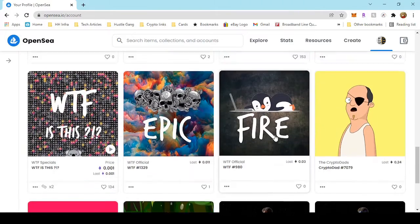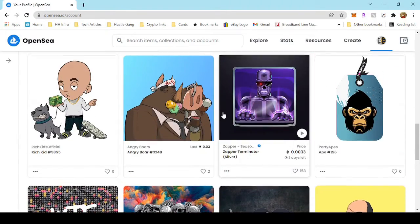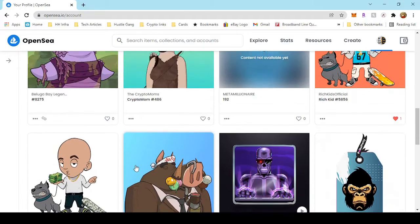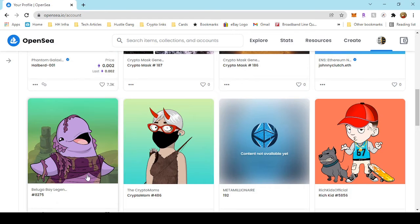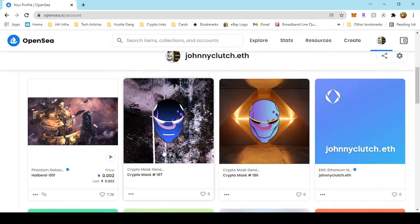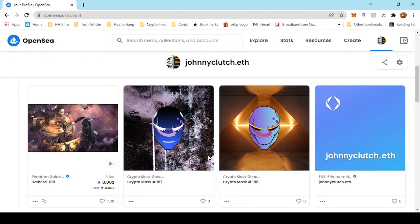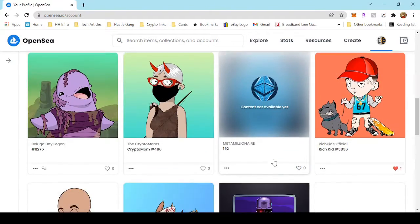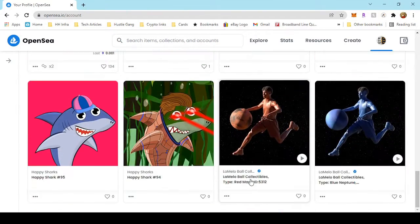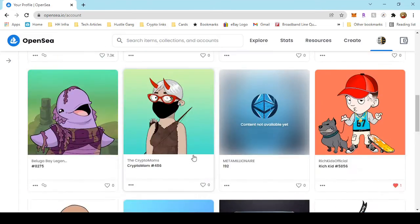Crypto Dads, Angry Boars. Some of these projects are good, some of these projects are fails. Like Rich Kids is kind of a failure. Crypto Moms and Crypto Dads are good. Crypto Mask is really popping. We got this one from Phantom Galaxies, which is a free airdropped NFT. Happy Sharks, I think they're doing a relaunch. And then these are our LaMelo Balls.